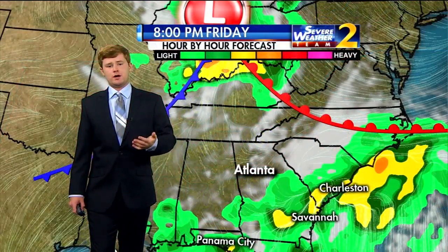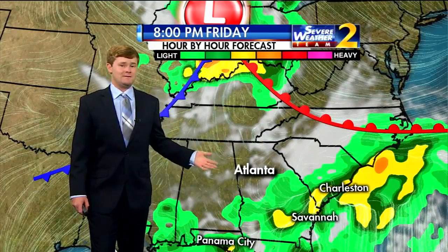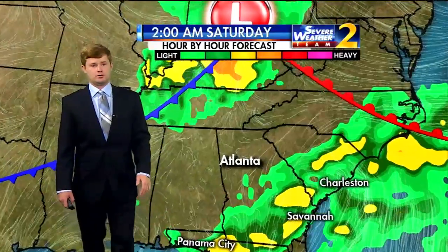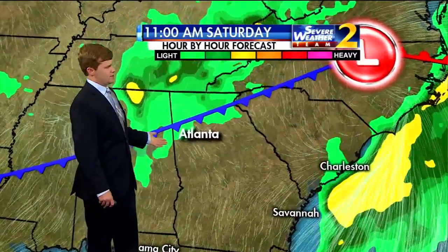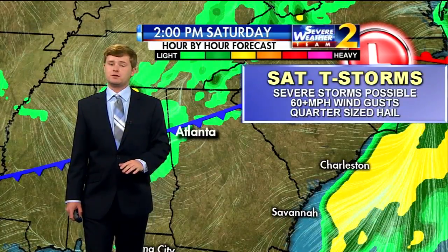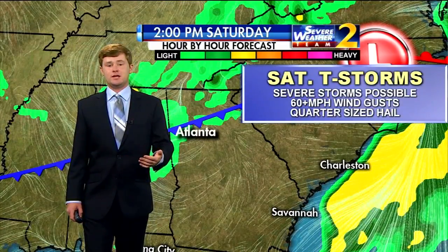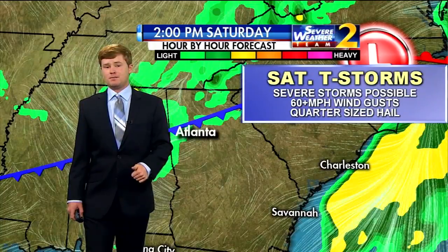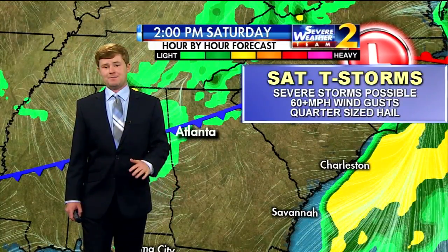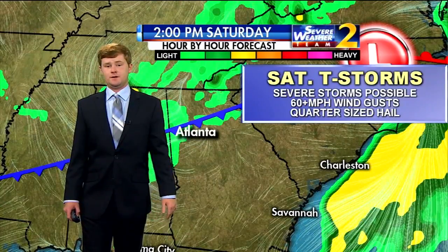Now, I do want to draw your attention to the forecast as we get late Friday into Saturday. We're going to have an unseasonably strong weather system impacting northern Georgia. We've been going through the data this afternoon, and it's looking more likely that we're going to have the threat for strong and severe thunderstorms across North Georgia as we get into Saturday afternoon. 60-mile-per-hour winds and quarter-sized hail will be the primary threats, and we'll be fine-tuning that part of the forecast over the next few days here in Severe Weather Center 2.